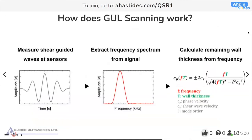Right. So how does it all work? Basically, we just go beyond amplitude analysis. We do more or less the same thing: we transmit our guided waves, we receive them. But instead of looking at the differences in amplitude, we focus on studying the signature of the energy, or the frequency spectrum. We look at the frequency contents of our waves, and using our guided wave mathematical equation, we are able to calculate the wall thicknesses directly using the information from the frequency.